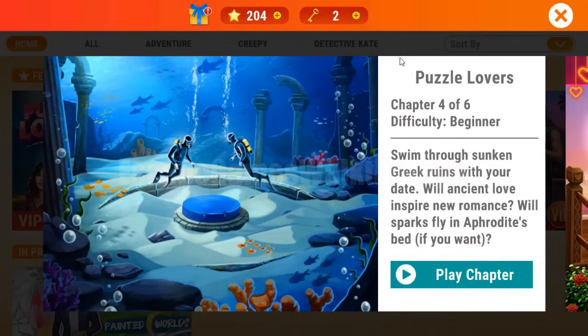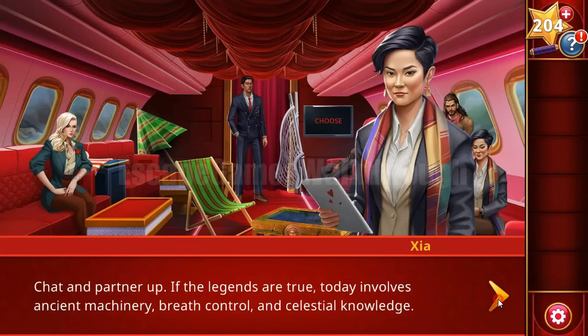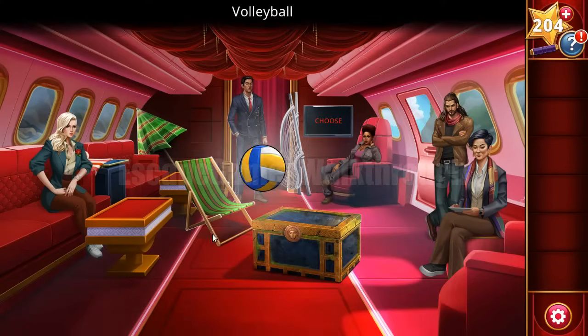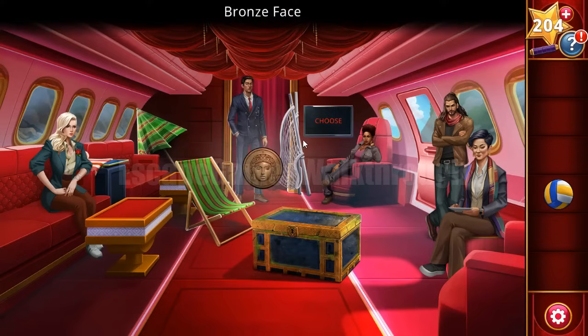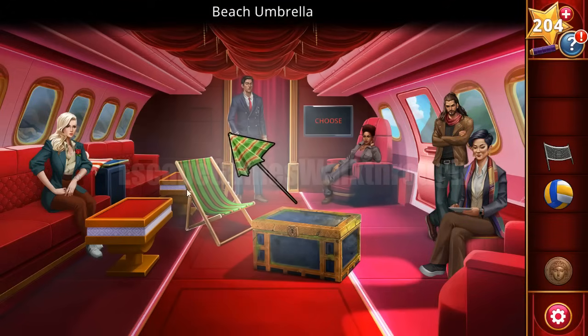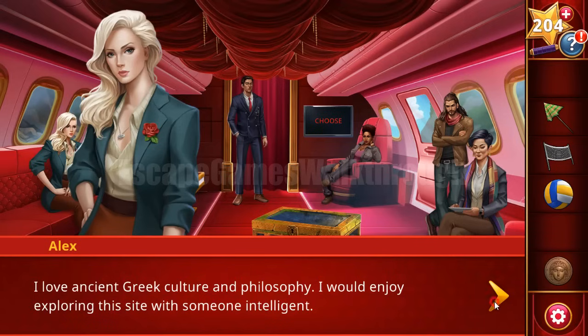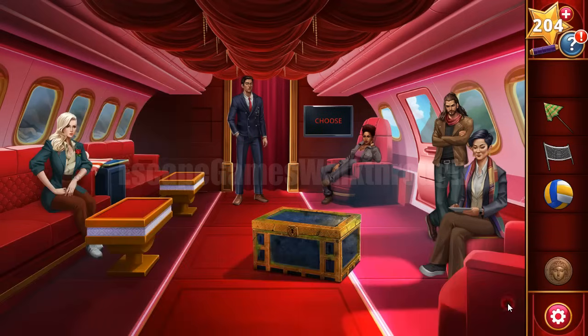And we are playing Adventure Escape Mysteries Puzzle Lovers Chapter 4 by HaikuGames, going to a new location somewhere in Greece. Here we are to collect items: a ball, a coin, a volleyball net, an umbrella, and then let's remove this chair and talk to each person. We need, one more time, to select one of them to go to a new location.